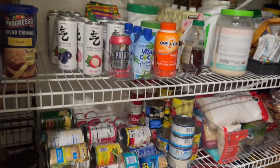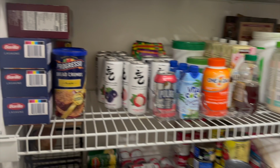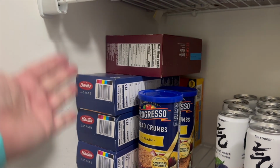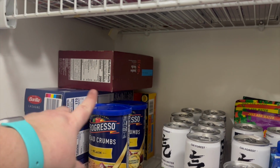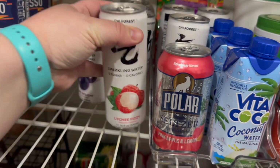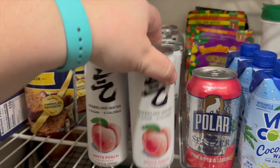All right, kids, we're headed into our pantry. Gonna let the light turn on. We pretty much have the same stuff we always have, so I'm gonna try and be quick about it. Over here, I have like lasagna essentials. We have a taco kit, some jumbo shells. You guys, these sparkling waters I got at Costco, they're so good. But I'm trying to ration them, so that's why there's still quite a bit.